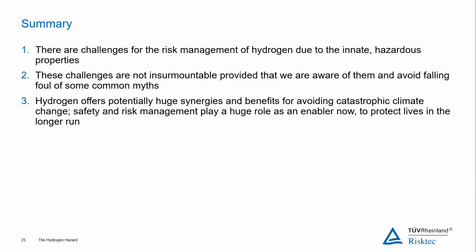In summary then, there are challenges for risk management of hydrogen due to the innate hazardous properties. These challenges are not insurmountable, provided that we are aware of them and avoid falling foul of some common myths. Hydrogen offers potentially huge synergies and benefits for avoiding catastrophic climate change. Safety and risk management play a huge role as enabler now to protect lives in the longer run.